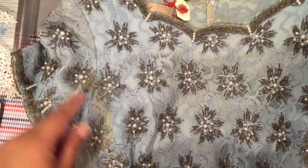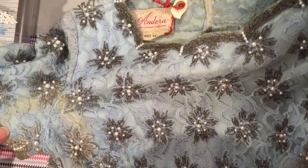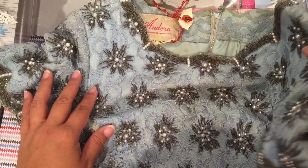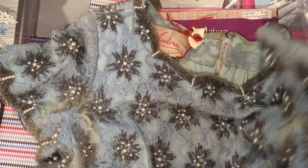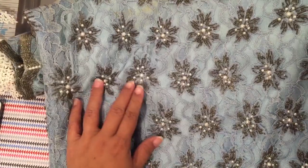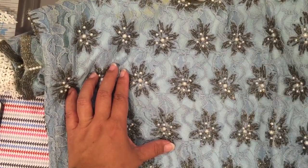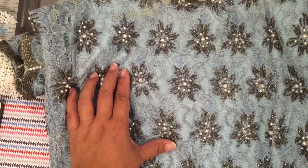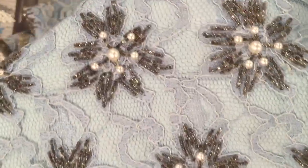You can see it's got some damage to it that's probably not going to come out. So I may cut it up, but the reason I got it is this dress was $35. It's heavy, by the way, because the whole dress is beaded just like this. Somebody has gone through and all of the blue flowers that are in it have been beaded with gray and clear beads, and then pearls have been put in it as well.